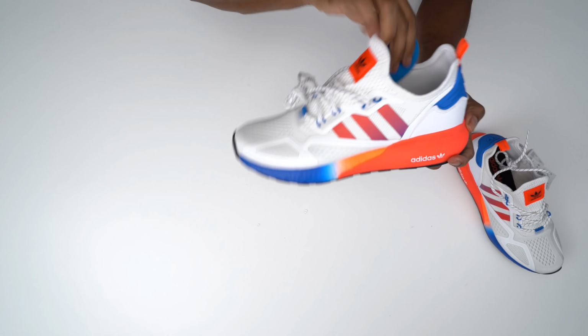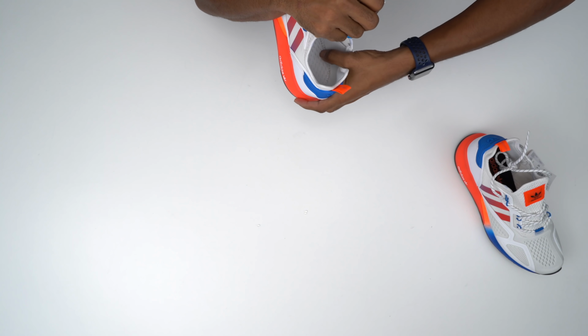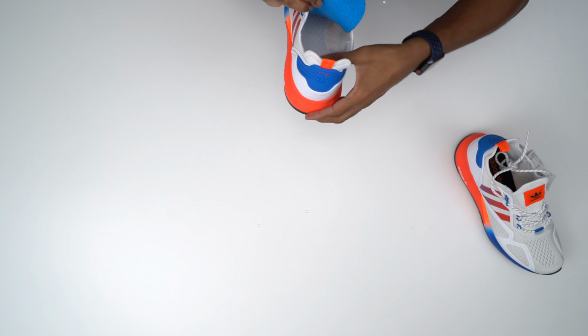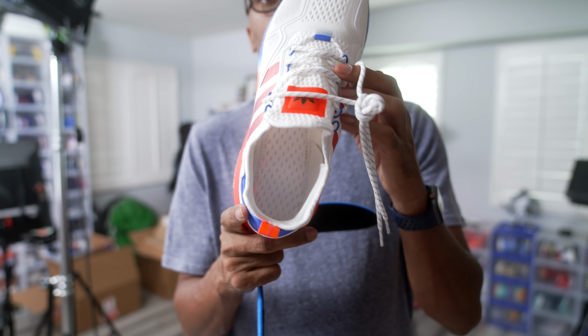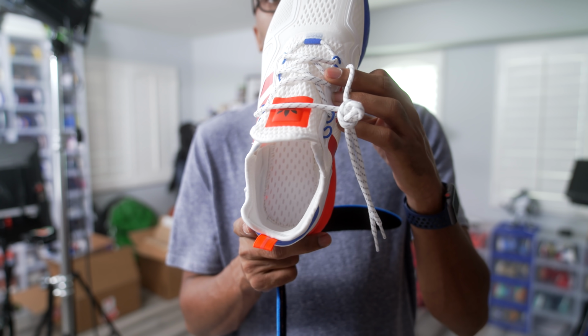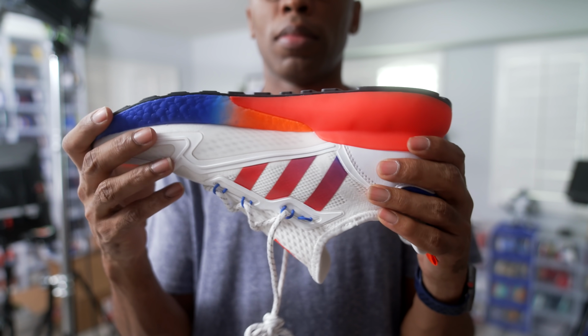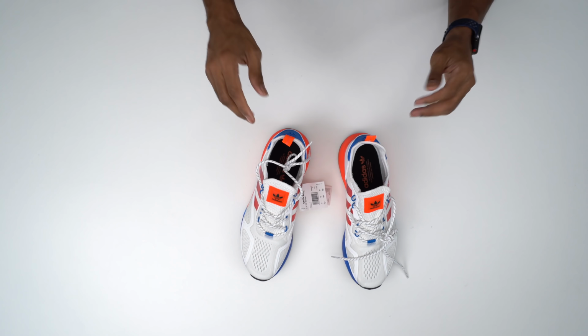Check on the insole here, and oh, look, oh, so that's nice. So there is really no strobel board. You're sitting directly on top of the boost. So there's like a very thin mesh, kind of like the mesh that you see here at the toe and that you see here on the tongue. That is the only thing separating you from the boost here on the inside of the shoe. So you have a boost insole essentially. Yeah, so this is the ZX 2K Boost. Let's try these on and see how they feel.